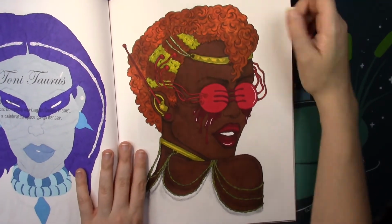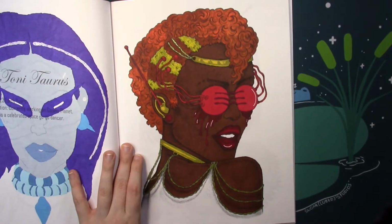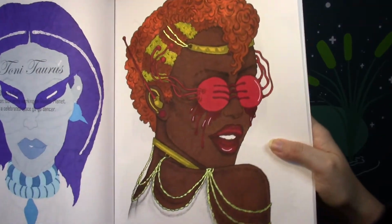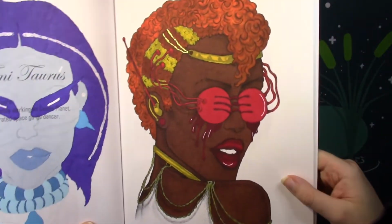She really did. I love how her lips turned out. I love how these freaky glasses she's wearing turned out. Her hair, these gold chains that she was wearing. There's just something about this one that I really, really love.